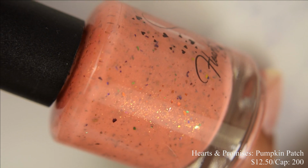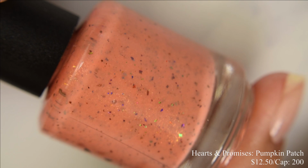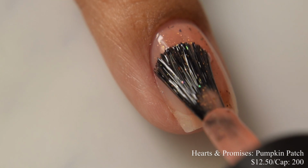And next is Hearts and Promises Pumpkin Patch. This is a pumpkin cream base loaded with purple to gold to green UCC flakes and an orange sparkle shimmer. Price is $12.50 and there's a cap of 200 bottles.